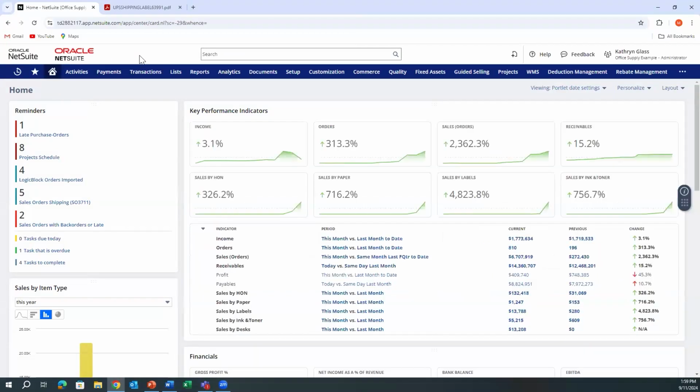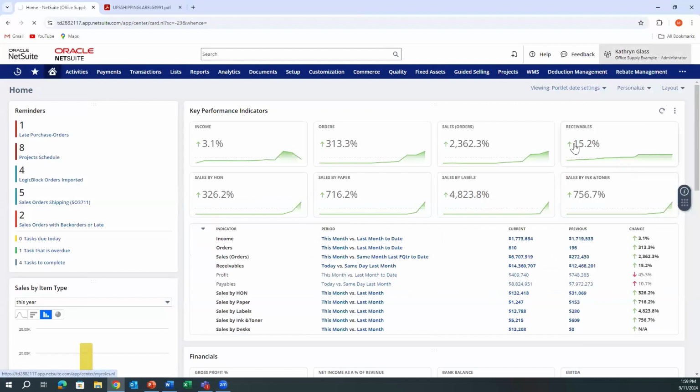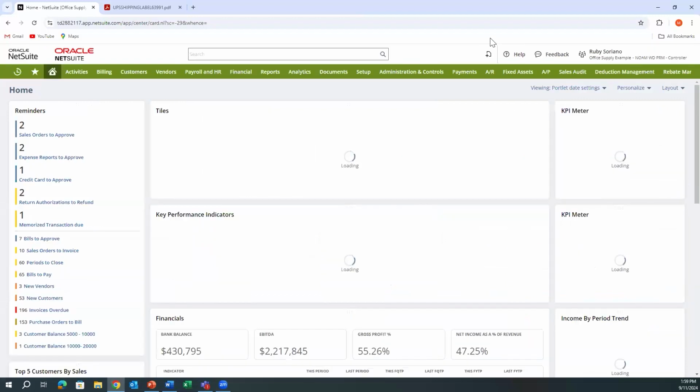So lastly, we've shipped the item. Now we want to invoice it. Now we can invoice it directly at the shipment if we wanted to, or for the purpose of the demo, I'm going to go to the controller. So I'm going to imitate the controller's dashboard. And what you'll see is that the color coding changes a little bit here.